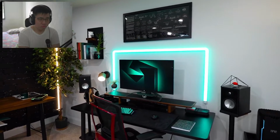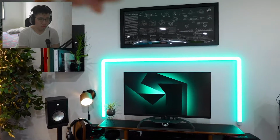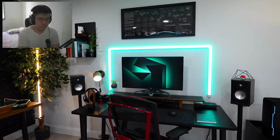And some of the changes that I made for the actual hardware is a full Govee Glide light ring sort of thing, kind of going around the setup. Makes it look cool, gives it a nice little accent piece to make the setup pop.